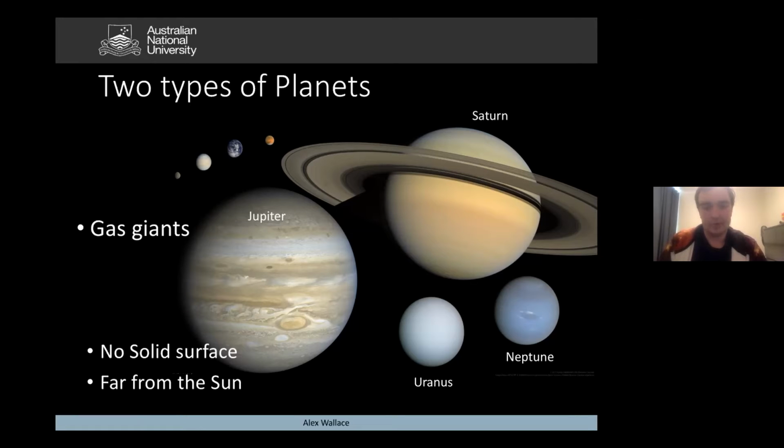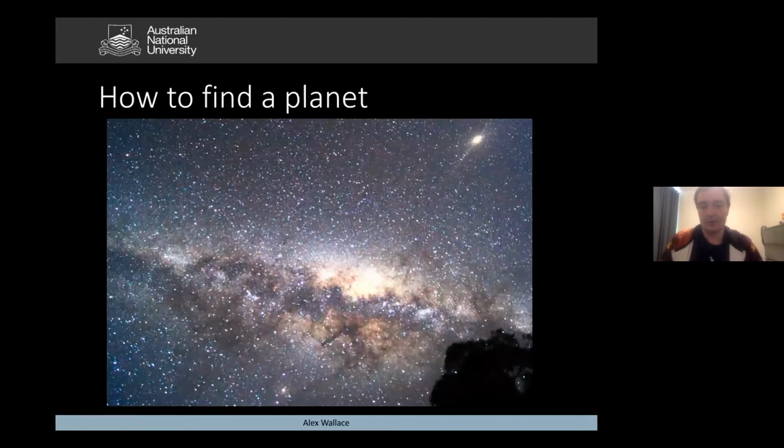But we've actually known about all these planets for quite a long time. So how do we actually find these planets? We have this sky, we have the mass of all these stars in our galaxy, as you can see in the photo below. And so, finding a planet amongst all these stars can be a bit of a challenge, but it's been done since ancient times.